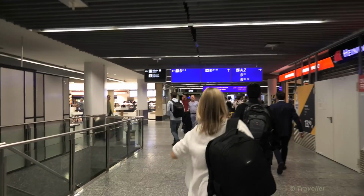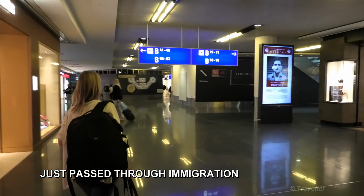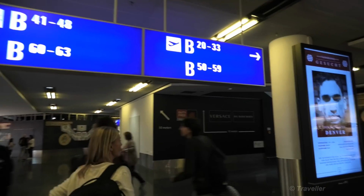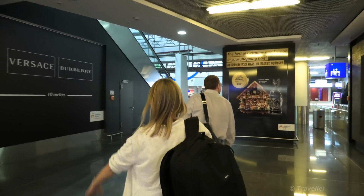I'm going to turn the camera off here. Okay, we just passed through immigration. Now we're turning right, according to the sign there, to our gate B22. Straight down right, we're following Maro swiftly down.